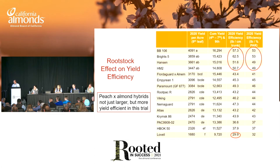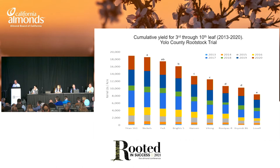So those, the most efficient, the ones that have the most yield per canopy, tend to be the larger peach almond hybrid rootstocks. So that was my trial. I'm going to have to skip to the next.